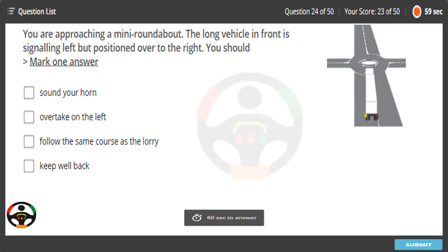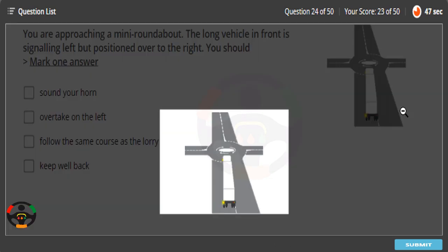You are approaching a mini roundabout. The long vehicle in front is signaling left but positioned over to the right. You should sound your horn, overtake on the left, follow the same course as the lorry, keep well back.